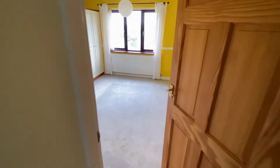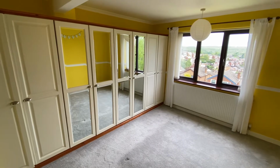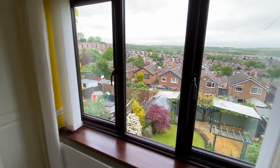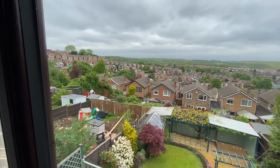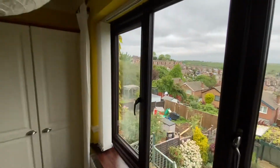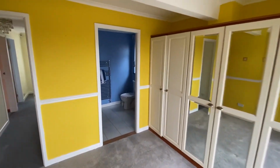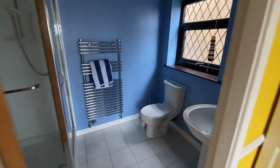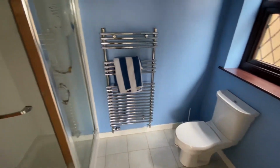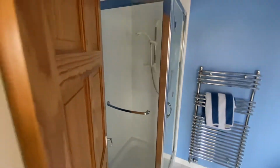Next off, the master bedroom. Very good size double with a good sized bank of fitted wardrobes occupying the left hand wall. And then fantastic elevated views, which we saw in the living room. Nice added benefit of this room is access to the ensuite. This time a shower room. Have a wash basin again, dual flush WC, and then a good sized shower cubicle with electric Mira shower and heated towel radiator.